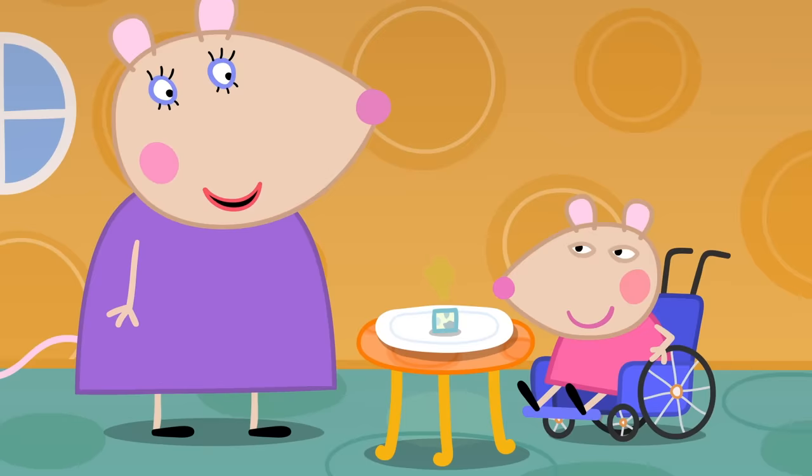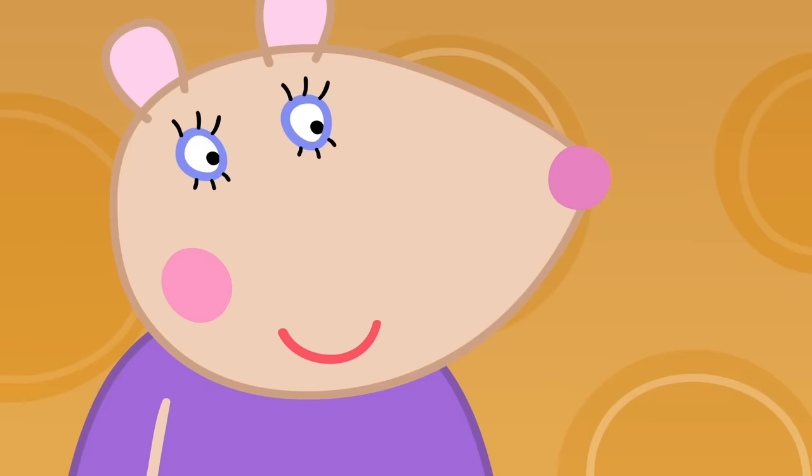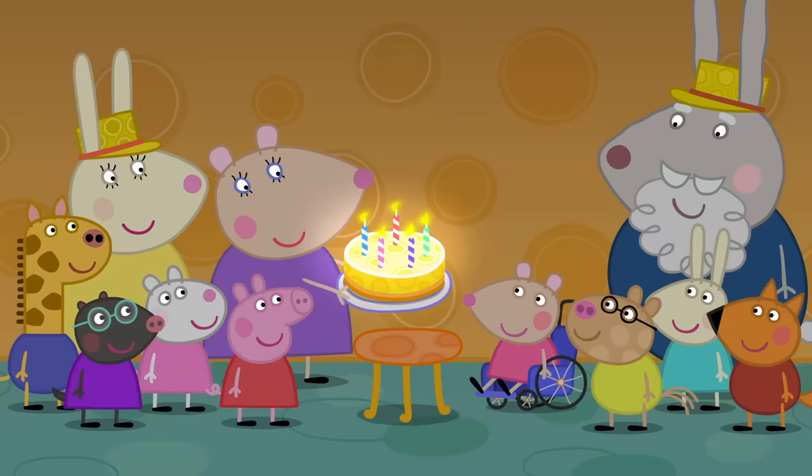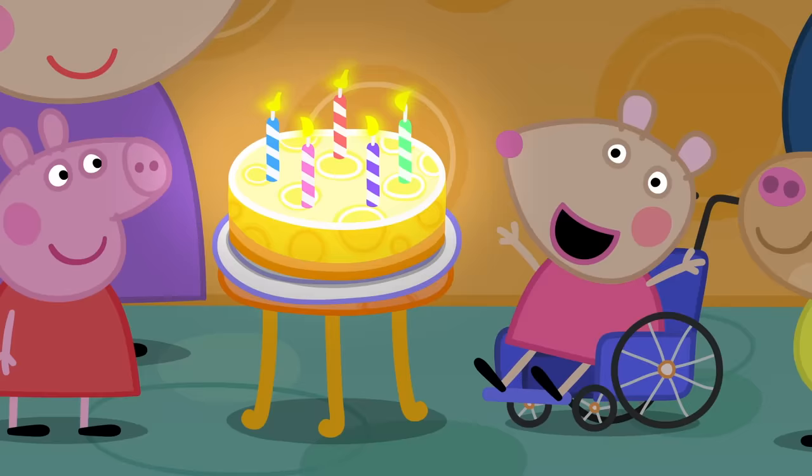You do so love cheese, don't you, Mandy? Yes, Mummy. I like smelling cheese, and I like eating cheese even more. Funny you should say that, because it's time for your birthday cake. And it's a cheesecake. Happy birthday, Mandy. This is my best birthday ever.